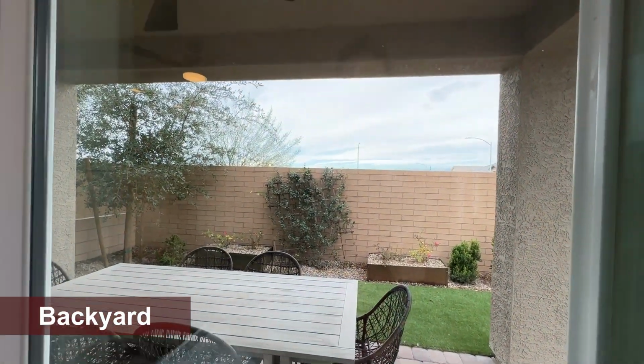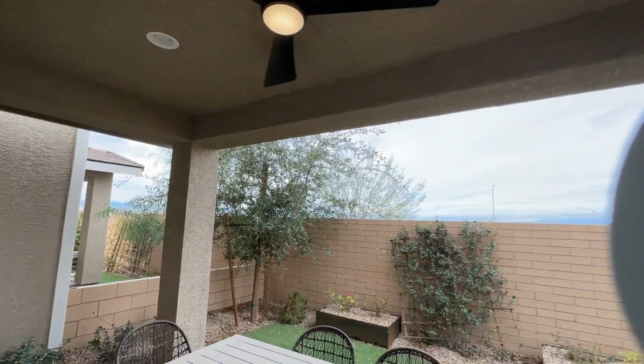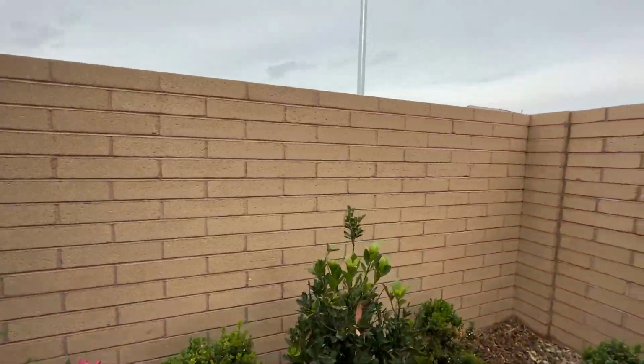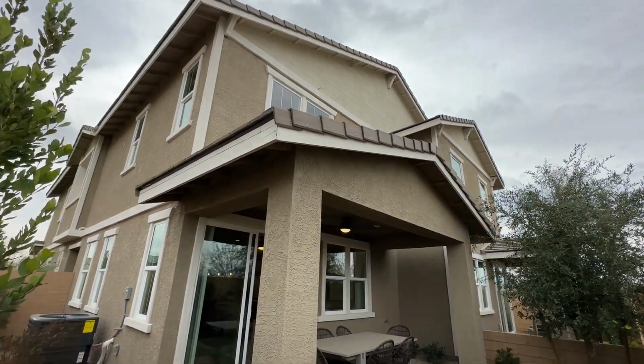For the structural, all you need to spend is probably the money for the covered patio, which you see outside, which is not included. However, you could do a lumber wood to save some money. It's gonna range probably $5,000 to $6,000 for that one, or you could do something built in like this one, which will range anywhere between 10 to 12. Nice look in the back.